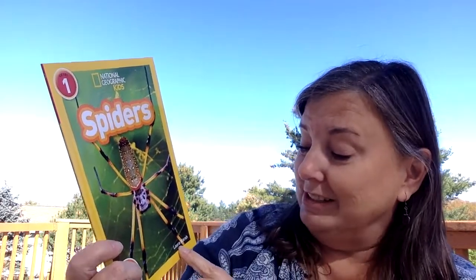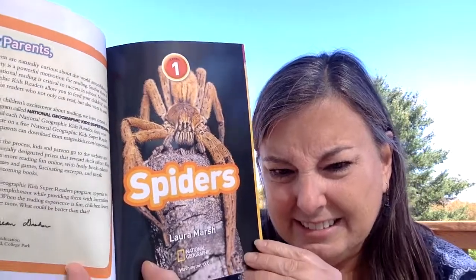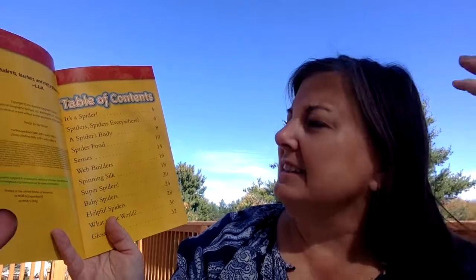The author of this book is named Marsh. Spiders. Look at this big hairy one. Marsh. This is the title page. And it's dedicated for the students, teachers, and staff at Edgewood School. This was written in 2011, almost 10 years ago.